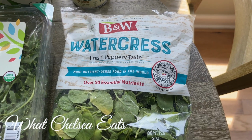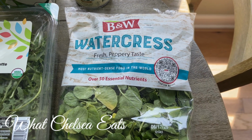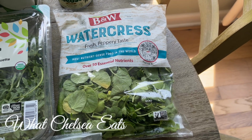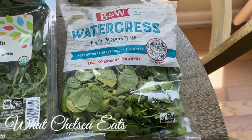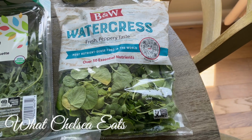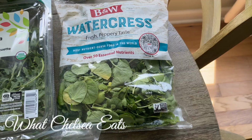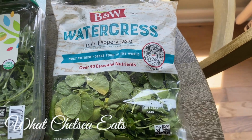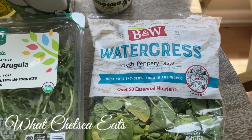So they say they taste a little peppery, but I mean, maybe a little bit, but these are worth a shot, especially if you have hair loss, if you have anemia, if you just have general fatigue and inflammation. These are excellent to add to your diet.